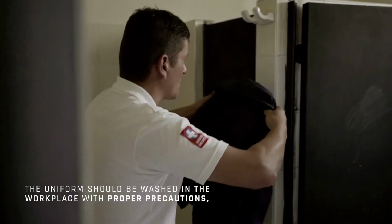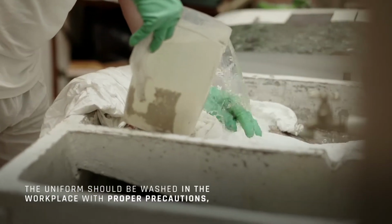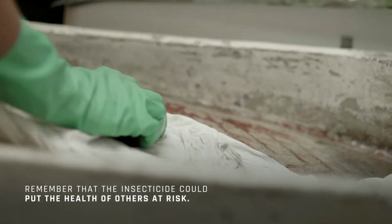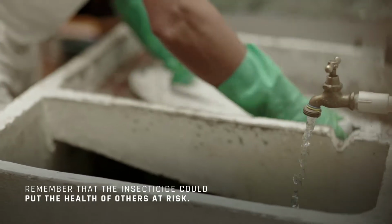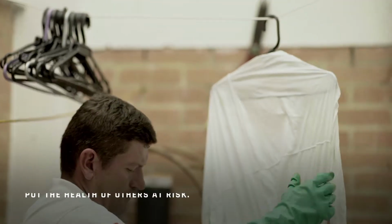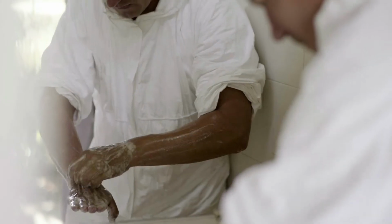Insecticides can impregnate clothes. Thus, once the work is completed, the work clothes should be washed in a place where they are not in contact with clothes used for everyday purposes and should be separated from family clothing. Avoid bathing or washing the clothes in rivers or public pools. When the work is done, the operator should take a bath and wash hands and face before eating.